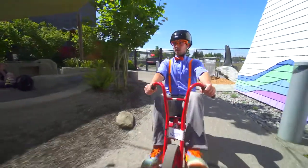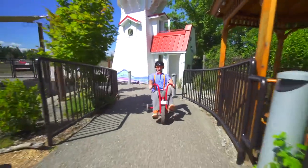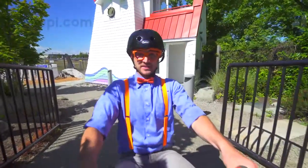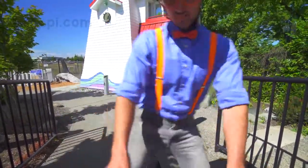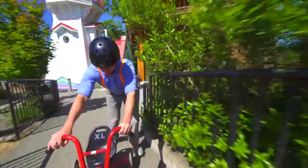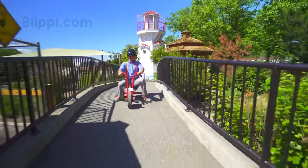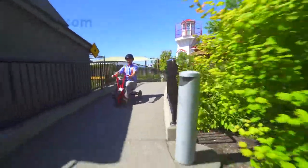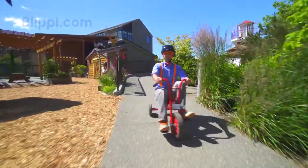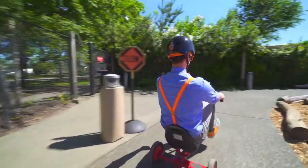We're coming up on a big hill! Here I come! I can't do it! Sometimes in life, if you can't do something, you have to try something new, like this. Let's walk it up. That's okay. This is still fun. Here's downhill. Here I go! Look, Ma! No hands!